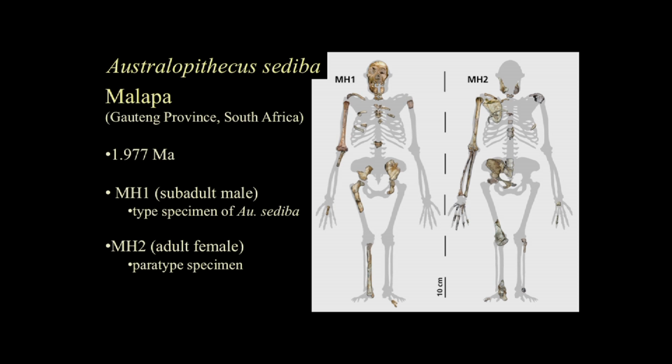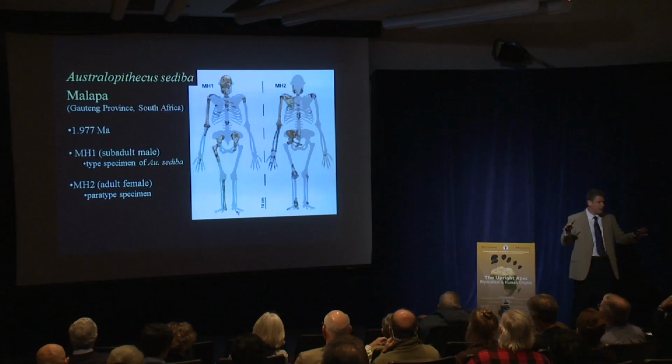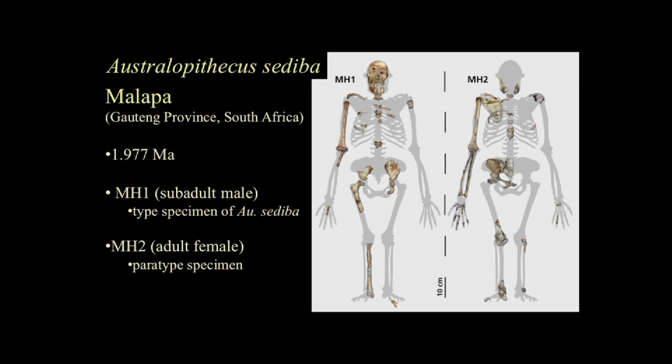She's the paratype. And they're about 1.98 million years old, which is a really interesting time because that's around the time that the last Australopiths are disappearing from the fossil record and early members of the genus Homo are starting to become more abundant in the fossil record. And as you can see, we've got some pelvic remains from both of these individuals represented.